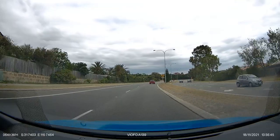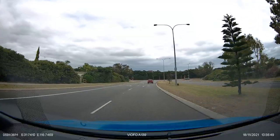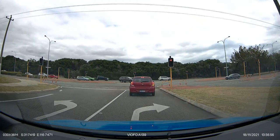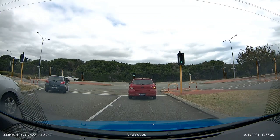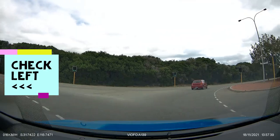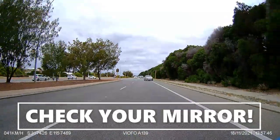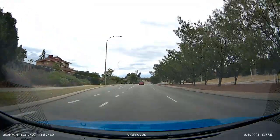Set of traffic lights up ahead, just change to amber, changing to red, check our mirror. Indicate, apply the brakes. Checking right and left here as we go through the traffic lights to make sure there's no one coming through a red light on the other road. Directly to this left lane. Check our mirror. There's a silver car coming around the corner. Looks like it's going pretty quick, so it might become a problem for us later on.